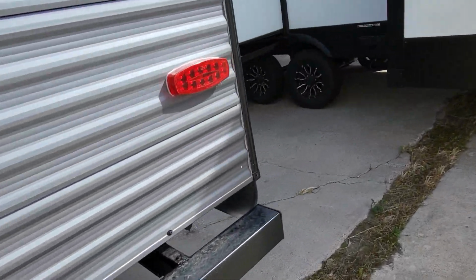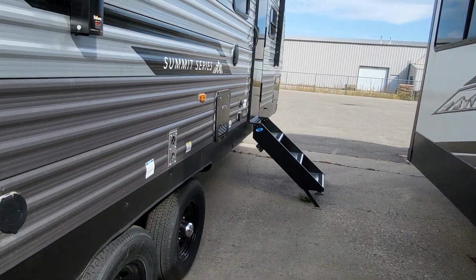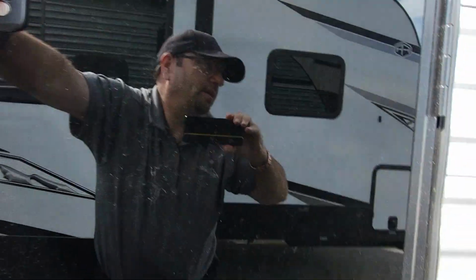Even the end caps on this are better than most. It's got the nice squeeze end caps. They're easier to operate, pull in and out. Look at that nice shiny door. We're going to go inside here.